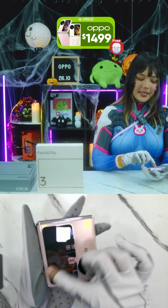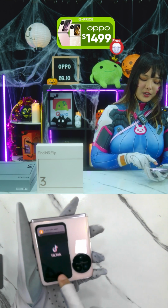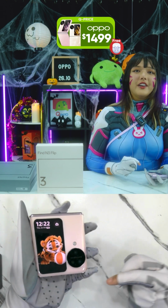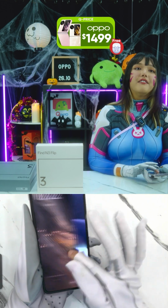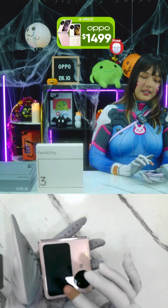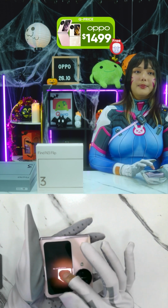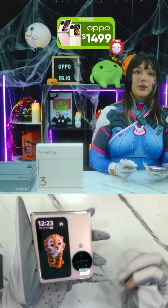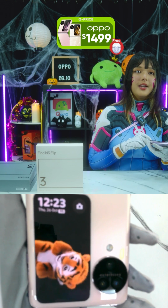So the biggest upgrade that I see from my phone versus this phone is that this cover screen can watch TikTok. And the refresh rate of this phone is 120 Hz, means it's very fast and very, very snappy, as you can see like this. And the refresh rate of the cover screen is 60 Hz, which is insane for a small display screen. So you'll be able to see this guy really snappy too, as you can see. Look at him, 60 Hz, okay?